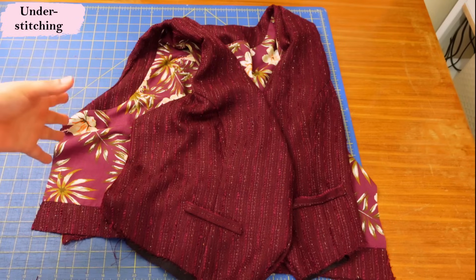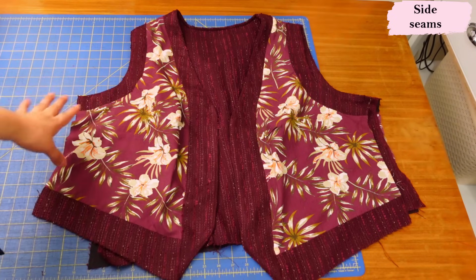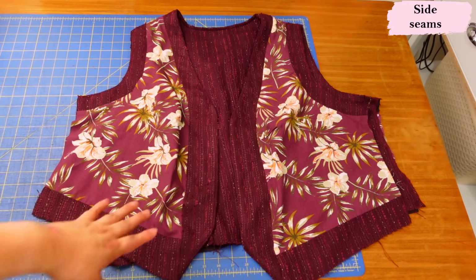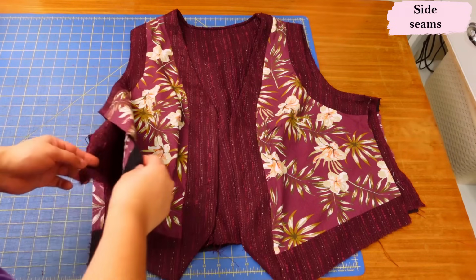I think you can do either or. If this was linen, I would probably top stitch. Okay, I have sorted out my armholes and my neckline with understitching, so that's a step I don't have to do later. And now what we're going to do is sew the side seams.